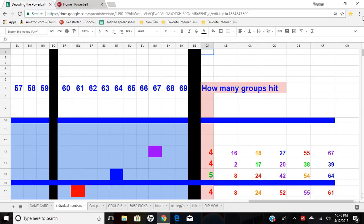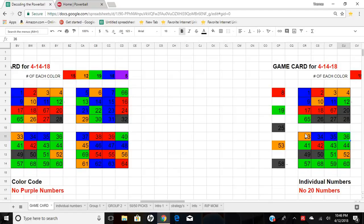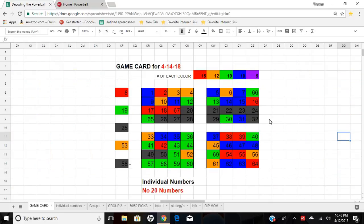Okay, so I'm going to go to the game card here, and I'm going to eliminate the 20s numbers off of the game card. Again, I just don't think that any 20s numbers will be coming up, so I want to get rid of them. This is what the game card looks like so far. Again, what I'm doing here is I'm betting $3 that no purple numbers will come up in the color code. And now I'm going to parlay that bet, saying that no 20s numbers will come up from the individual numbers. I'm going to keep on adding in bets here and reducing the numbers.